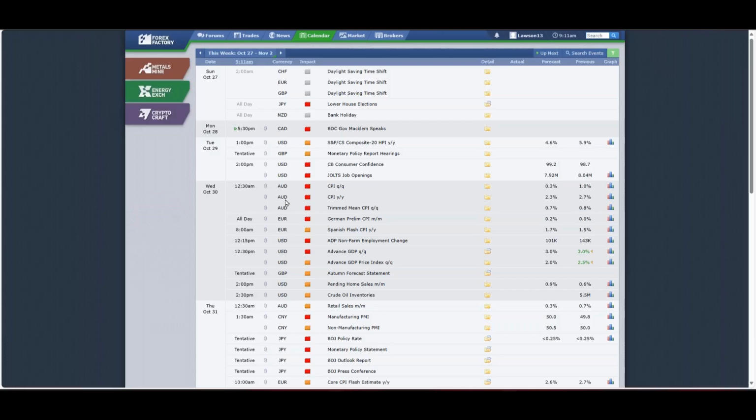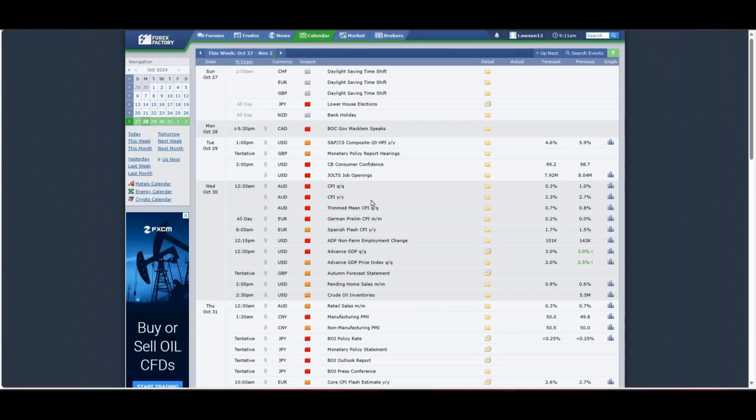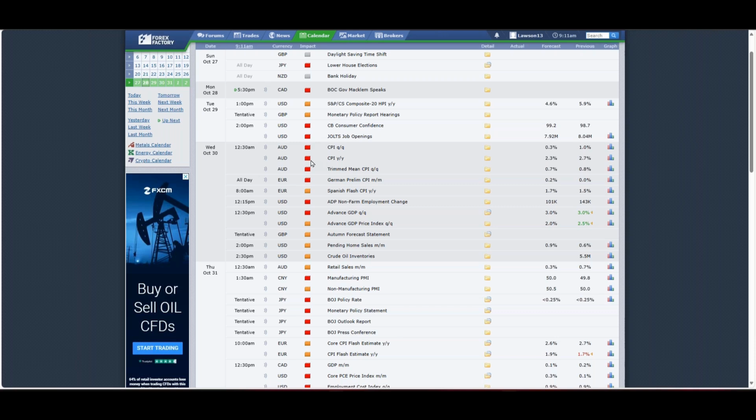So, data out this week. Let's just review the calendar. I've already mentioned that we've got the daylight savings, so we're down to a 4-hour difference with the US for the next week. We've got non-farm employment change, the Bank of Japan and the budget to discuss. So let's just get straight in. Nothing coming out on Monday.